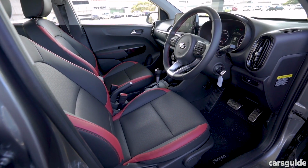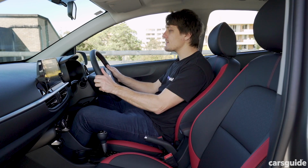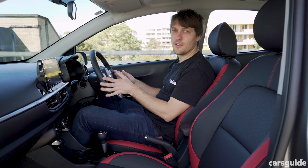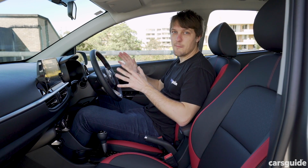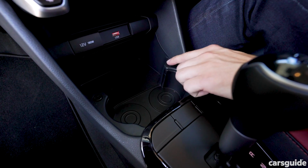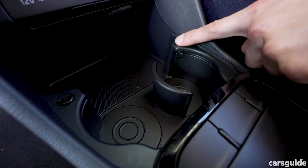You might be surprised about how big the Picanto feels when you're inside. Now, annoyingly, there's no telescopic steering adjust, but the tall roof is a really good trick for making you feel like you're in a much bigger car than you actually are. And as I said, in the GT Line there is some quite welcome padding for your elbows. There's big storage areas in the doors, and the center console has a damn cool trick, so you can use it either as a cup holder or a storage tray. Neat.